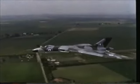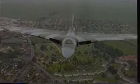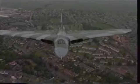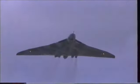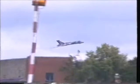Vulcans stayed in service as conventional bombers until their planned replacement by Tornadoes in 1982. But they added a final glorious chapter to their life during the Falklands War when they flew long-range strikes against Stanley Airport, a round trip of 7,700 miles from Ascension Island, being refueled by a whole succession of Victor tankers during the flights.